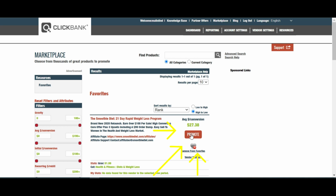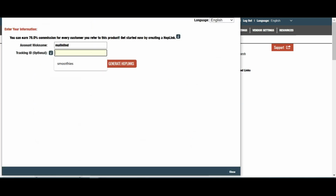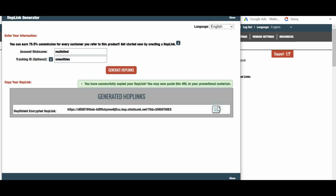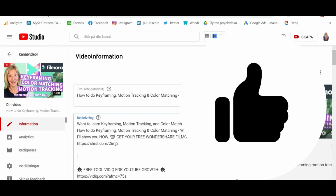So now we're gonna grab your very first ClickBank link so that you can promote this offer. And if you want a tracking ID, you can put that, it's optional. Press the button and it's been copied. All you need to do now is paste your URL into your promotional materials and you're gonna start earning today.